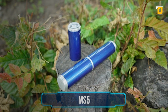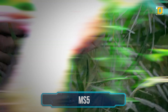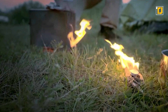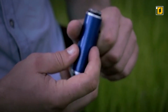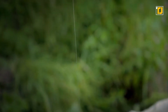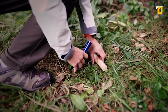Number 6. MS5. The MS5 is a compact and easy to carry survival tool that contains almost everything that you'll need to make sure you get out of the jungle alive. Every kit includes water filtration capsules, a knife, a small LED light, a compass, signaling mirror, insect repellent cream, a fishing line, and even a sewing needle and safety pins. With the MS5 in your arsenal, your chances of survival are much greater.